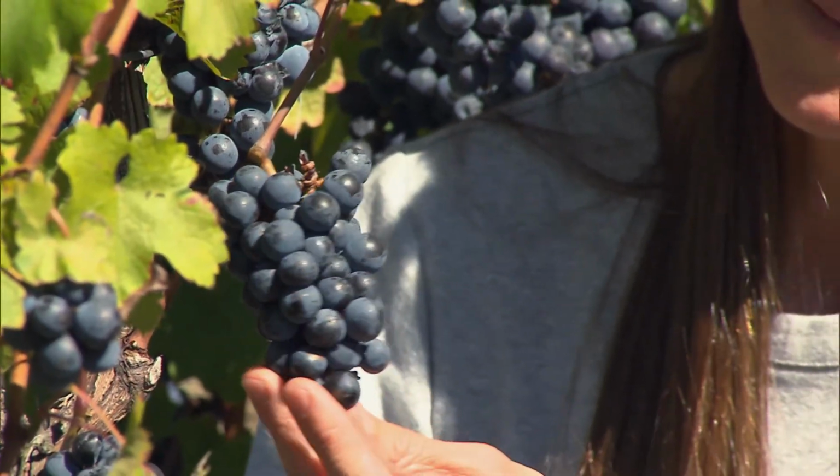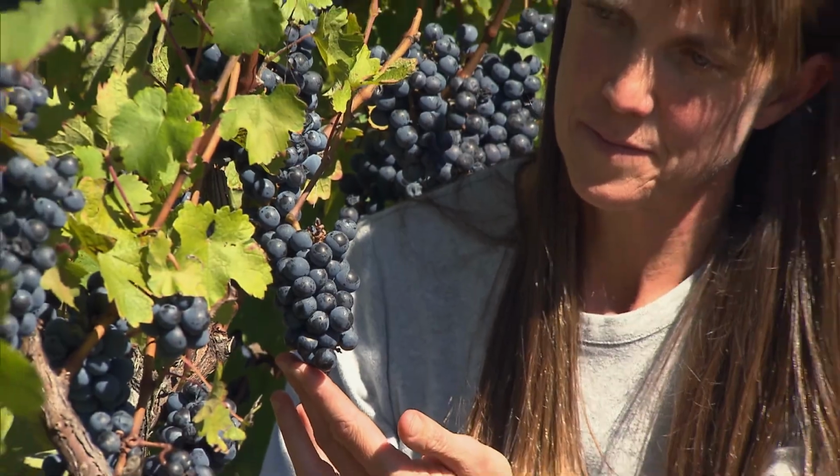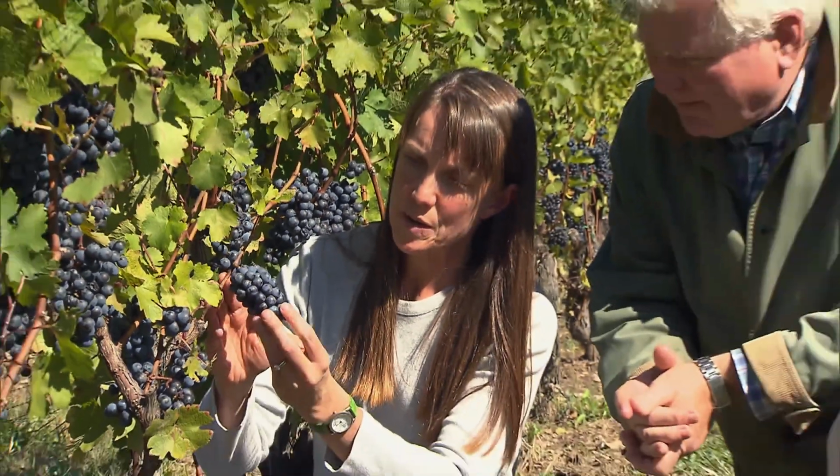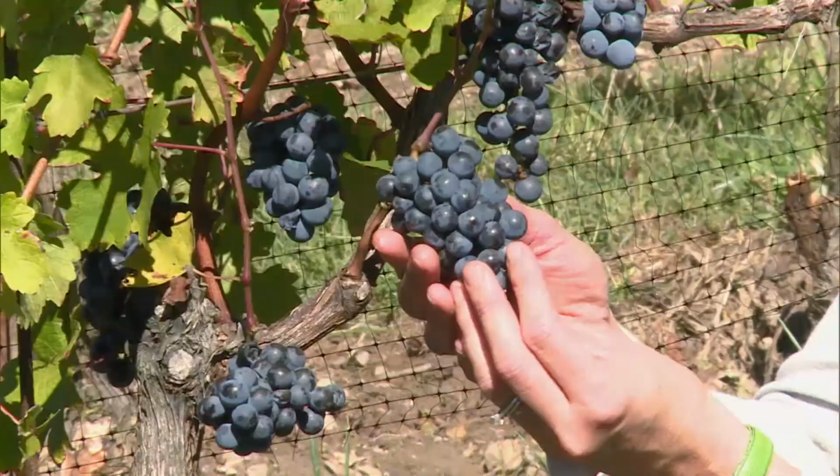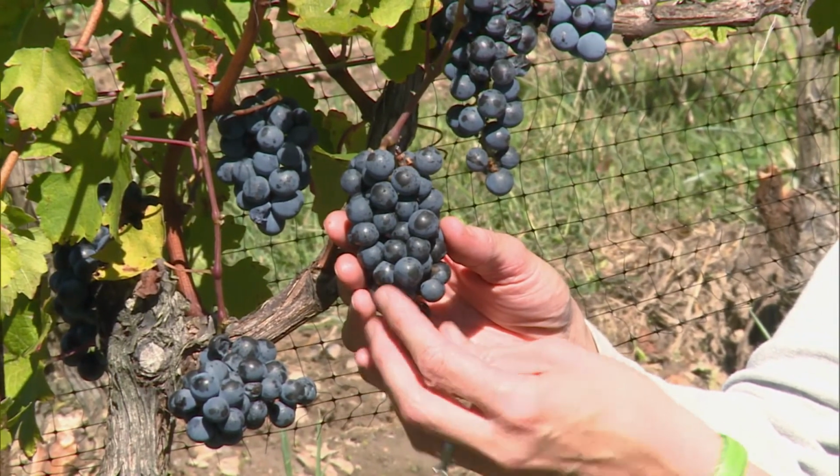Sarah, this is Cabernet Sauvignon here. It's beautiful, but is it ready to pick? So when we're trying to figure out if it's ready to pick, we look at a number of factors. The first thing we do is taste the fruit. We're looking for interesting flavors in the grapes, and particularly at the skins.